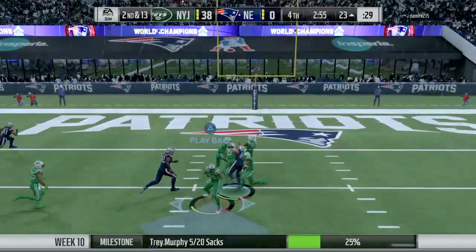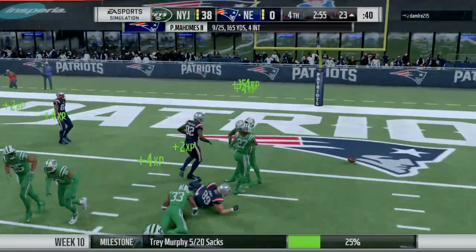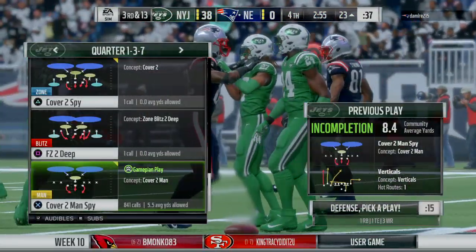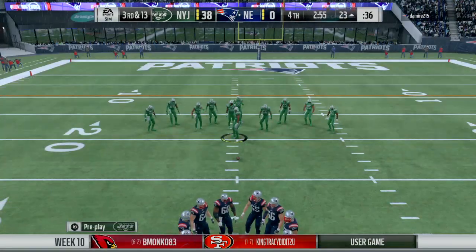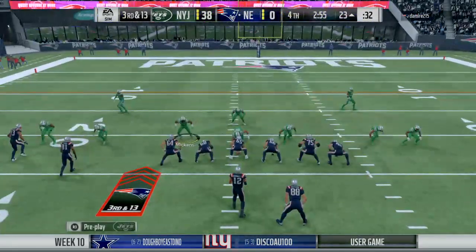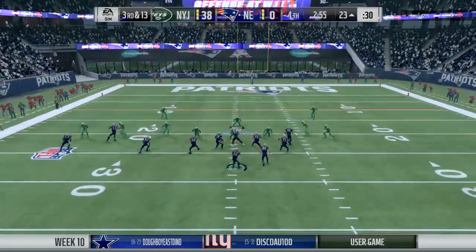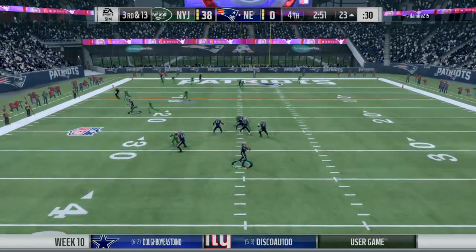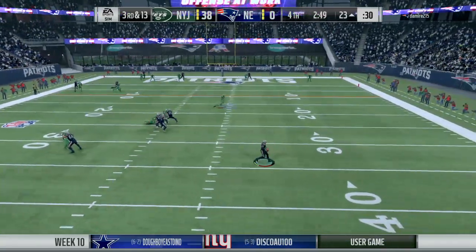Mahomes now to throw. Throwing middle, but it's incomplete. And it is true. You can draft the fastest. You can draft the most athletic guys. But if they don't know the art of positioning, sometimes it's all for naught. In this case, in the right spot, helped force the incompletion. Yeah, but had his hands on it for a second. Would have been a tough catch, though. Falls incomplete. Flushed out right.